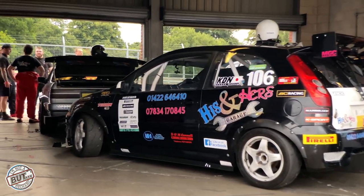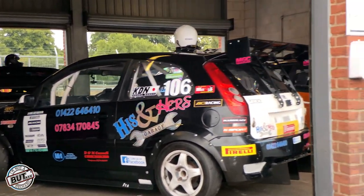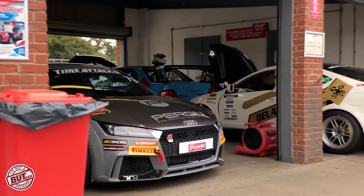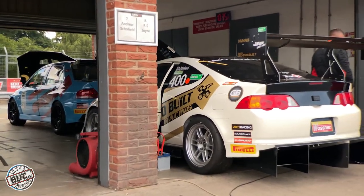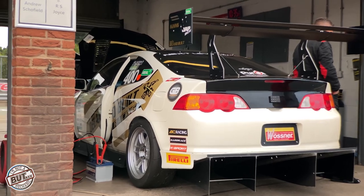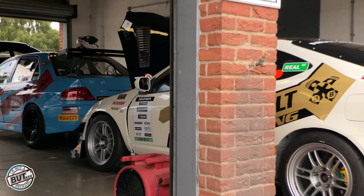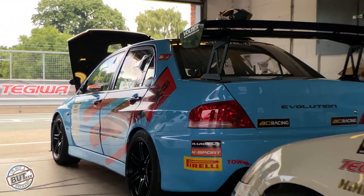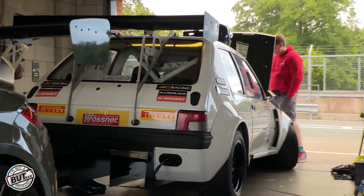This E30, seen quite a few times, really nice. I think this Fiesta's got a case swap in it. Then we get to this section here. This Delano built DC5 I absolutely love. I saw this for the first time last time. I don't think it was at Cadwell. Absolutely gorgeous. And you got obviously this Evo in front. Nice 205.